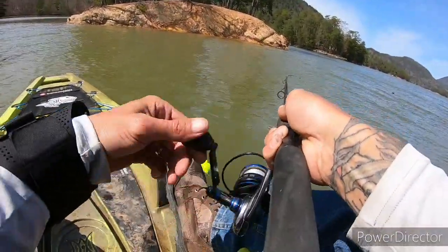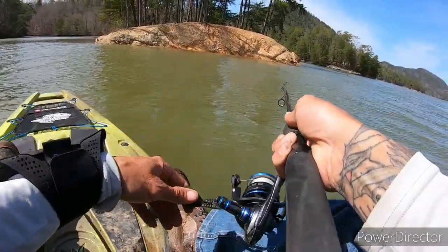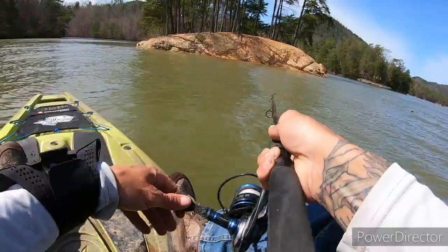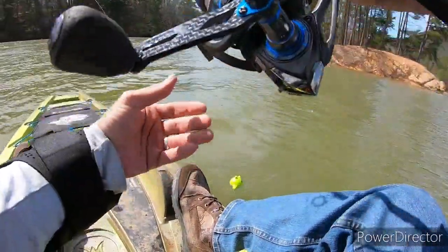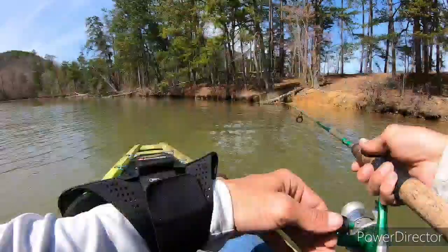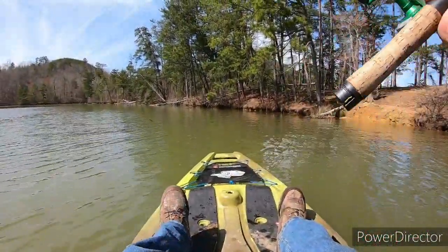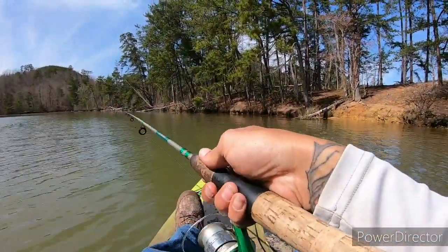Never fails. The wind is horrible. Springtime's supposed to be the time to catch fish, but you can't catch fish because the wind keeps blowing you away from them. But I guess this is a good day for trying out this kayak. Gulp minnow. See if we can't get something.